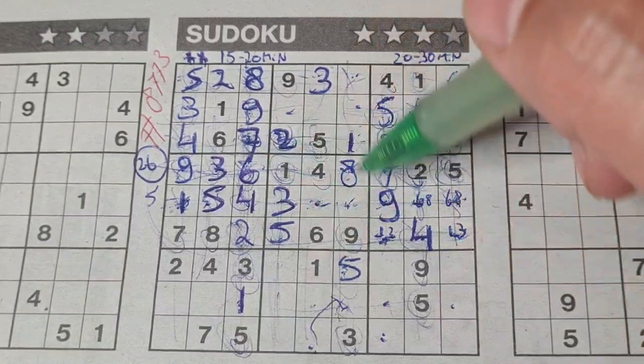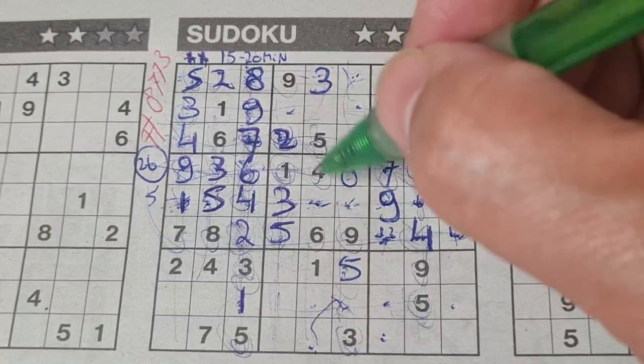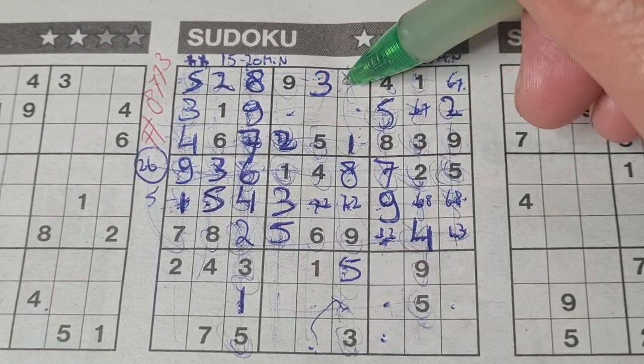2 numbers left in this big square. 4 numbers, the 1, 2 is missing, the 3, the 4, the 5, the 6 and the 7 is missing, 2 and the 7. Let me mark those. Yeah, 6 and the 7 are missing here.